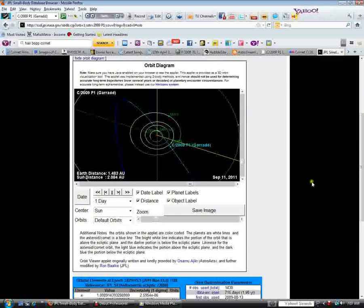So 4 comets coming, just letting everybody know. Now there are 4.